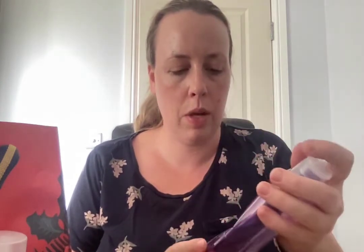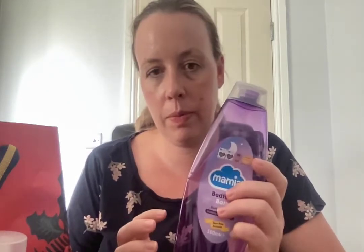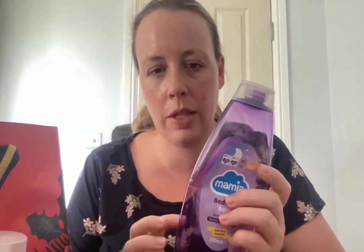Can't notice the smell so much. I can't really remember about this. I think it's fine. You know, it bubbles up nicely. I think my kid's skin can get irritated by this, so yeah, I think it's okay, but in kind of small doses. You know, it's not something I want to use heavily all the time.